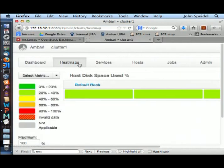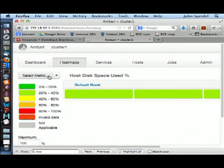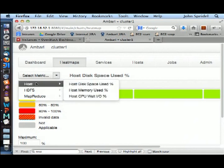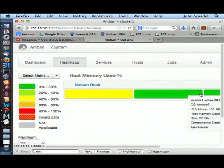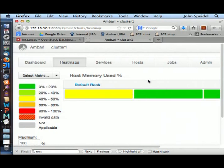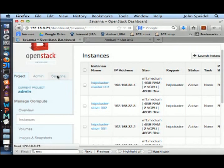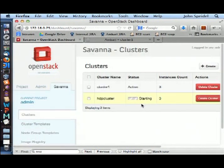It also provides heat maps, so you can take a look at the various hosts and see what state they're in for various metrics. So in this case, let's say we want host memory used. So the master is using more memory than the slaves at this point in time. It gives you a good overview of what state your hosts are in. And once again, we can look at services. So if we go back now to the actual demo here in Savannah, you can see now that the new HTTP cluster is in the starting state. So we're in the process of starting that.